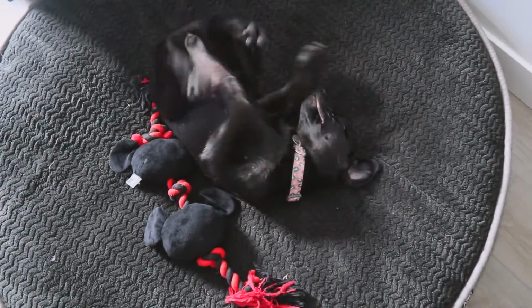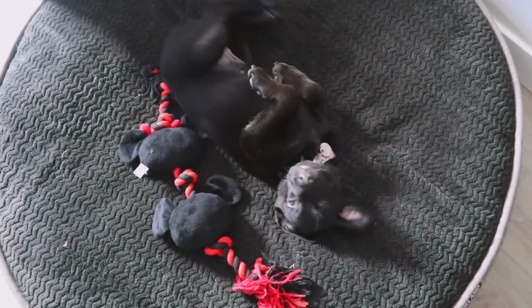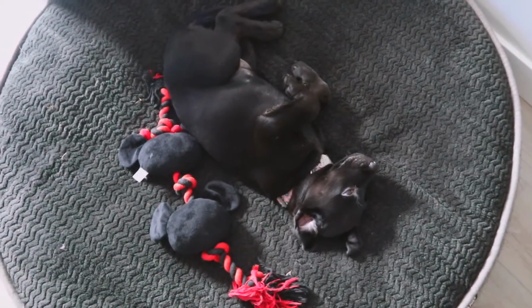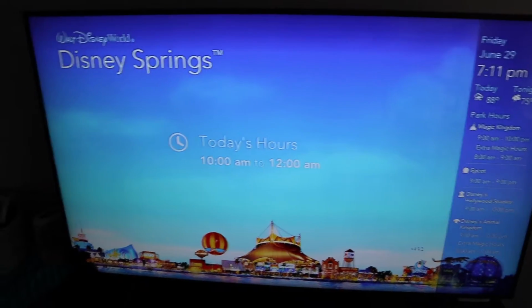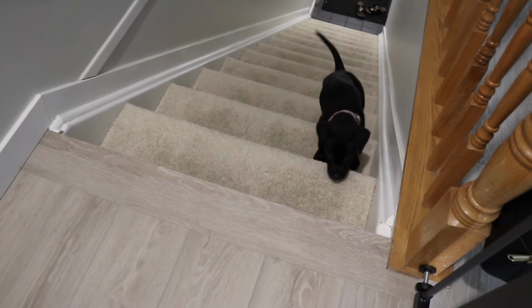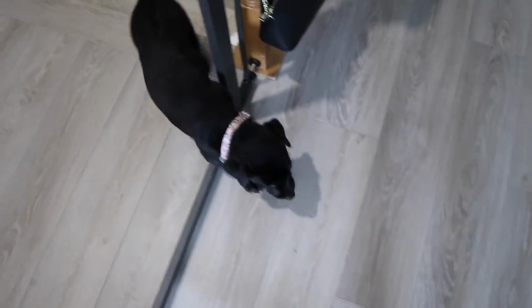She just sleeps in the weirdest positions. Good morning. Little bubs. Disney music on in the background. I just like it and it makes me feel happy. She's finally learning how to climb the stairs and it's the cutest thing in the world. Come on, Bubs. Yay, good girl. Come on. What a good girl.